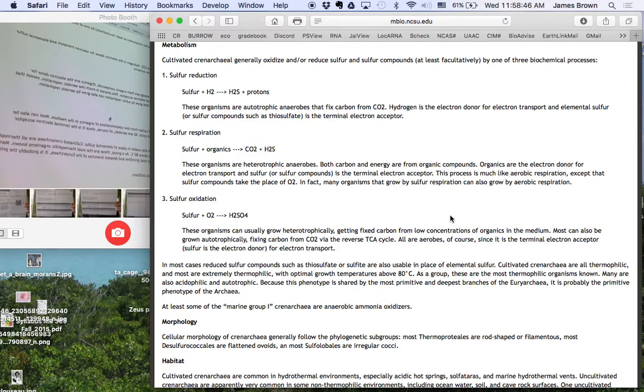There is sulfur respiration. We've talked about this already. This is standard issue respiration, only instead of oxygen, you're using sulfur. And that means you're heterotrophic, you're using fixed carbon, acetate, and all that kind of stuff. It goes into central metabolism. You make FADH2 or NADH, and that feeds into electron transport. It's just that you're using sulfur instead of oxygen at the end. And so the organics end up as CO2, and the sulfur ends up as hydrogen sulfide. Many of these organisms can also grow by aerobic respiration. They usually grow better by sulfur respiration, but you can also grow them aerobically.